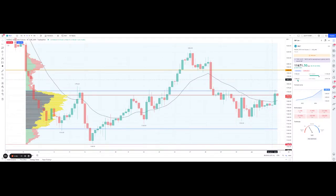Nasdaq 100 E-mini futures update for July 5th, 2022. We have the volume profile on this range. The top of the range is at about 12,300. The bottom of the range is about 11,050. And currently, the price is up to 11,669, about half a percent up.